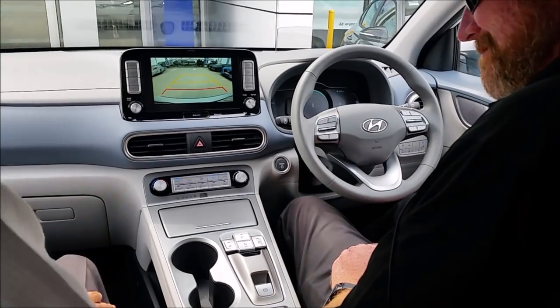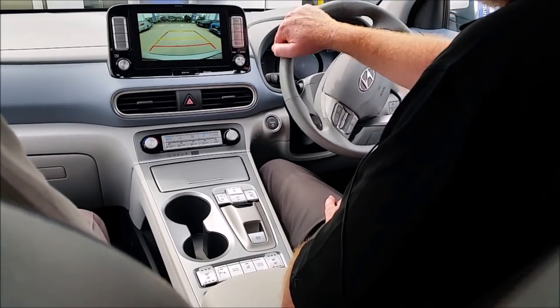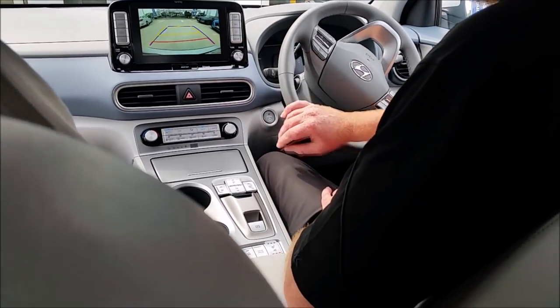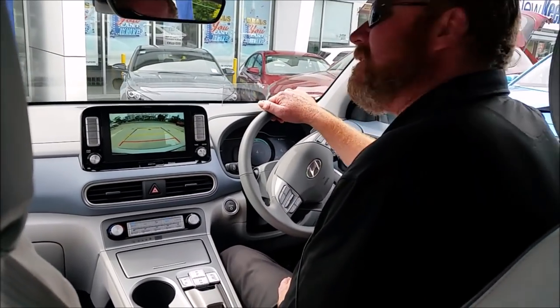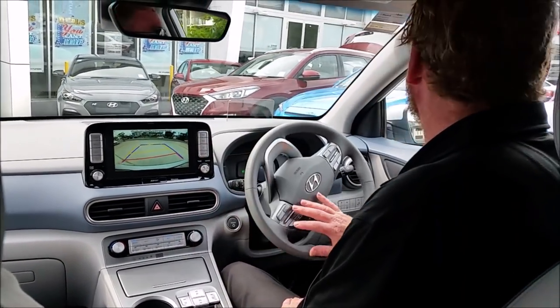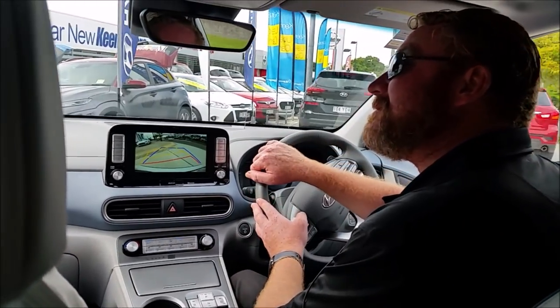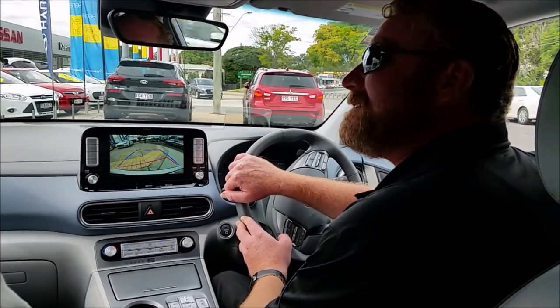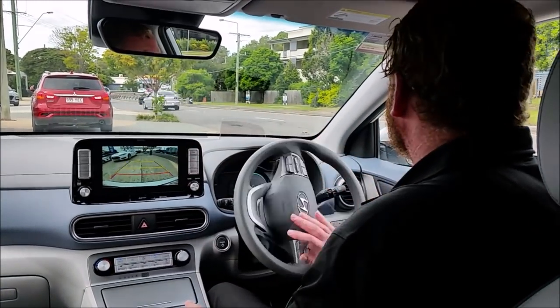Yeah, a lot of room down there. Good for storage, and ladies love putting the handbag there. A perforated seat. Yes, in the Highlander they're heated and ventilated, so the air comes through. It's cooled, yeah. That's quite good value though for another 5,000.